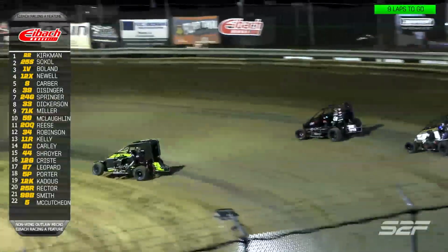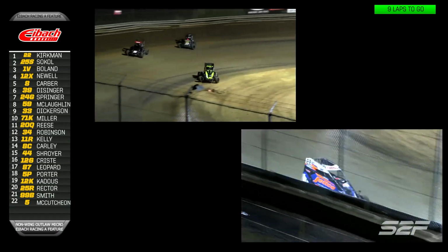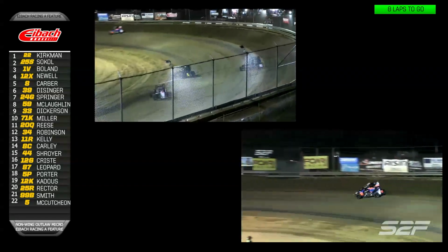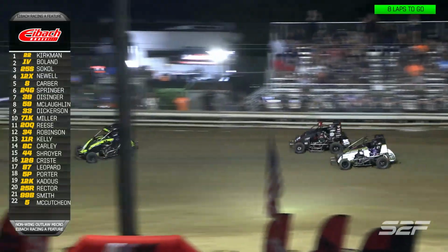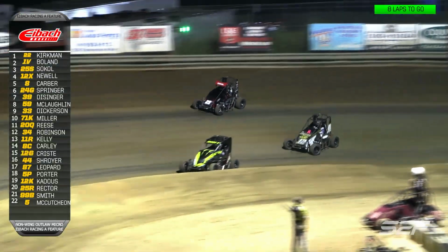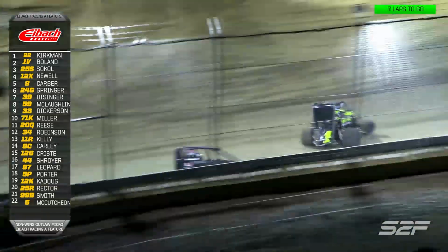Kirkman almost a full 2 seconds, but they close the gap on him. Boland now able to clear the 25S. Last time by 1.6, this time 1.8, so Kirkman able to open up the race lead. As you see, your second, third, and fourth place cars on your screen working through turns three and four. Kirkman leading them down the back straightaway.